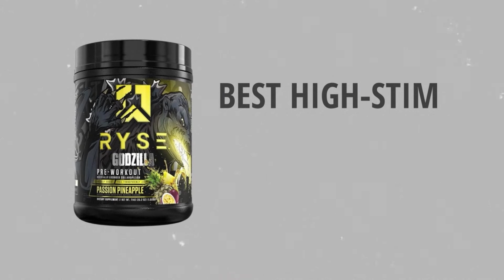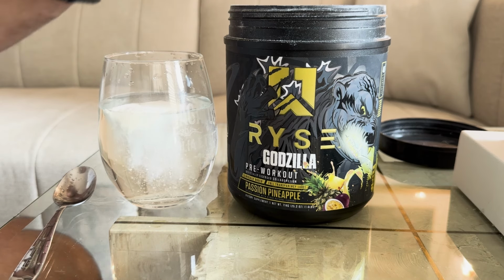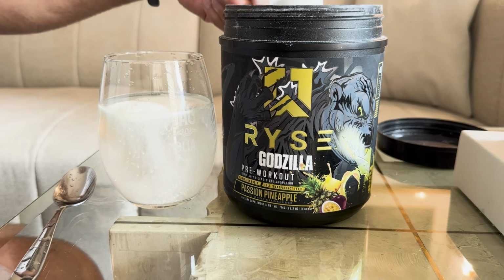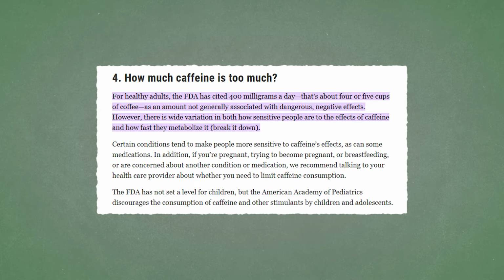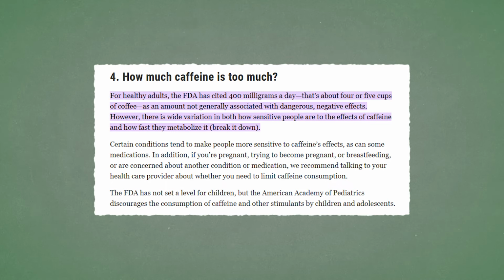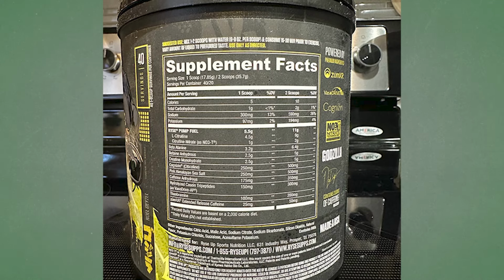The next pre-workout we're about to showcase is best high stim formula, and we've given it to Ryse Godzilla pre-workout with an overall rating of 4.5 out of 5. This pre-workout is definitely not for everyone. It is what I would call an ultra dosed product, which puts it into a category above highly dosed. A 2-scoop serving, which is what's required to get clinical doses for this one, provides 400 milligrams of caffeine and additional stimulants, which puts it right at the top of the limit of what the FDA considers to be safe. This same 2-scoop serving measures 35.7 grams, which is bigger than most protein powders.